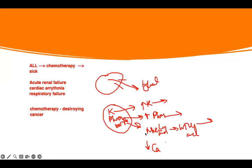So when they give you a question on tumor lysis syndrome, you should expect phosphorus to be high, potassium to be high, uric acid to be high, and calcium to be low. So in tumor lysis syndrome, potassium is high, uric acid is high, and calcium is going to be low. So you have to manage these patients based on the signs and symptoms you have.